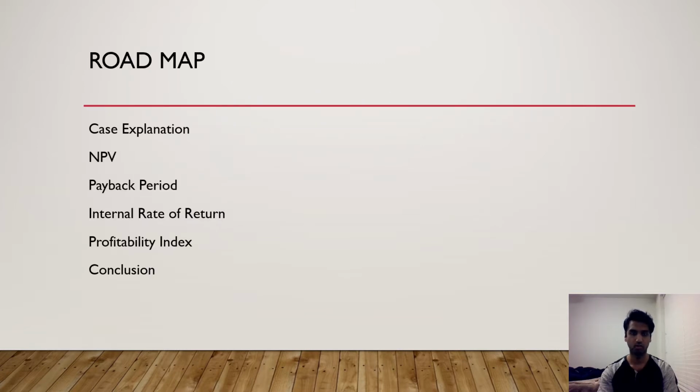So this is a kind of roadmap of what we'll be discussing over the period. There will be a case explanation at the start, where I'm going to explain the theme of the case. Then we're going to calculate the NPV, net present value, the payback period, the internal rate of return, the profitability index, and then the conclusion.